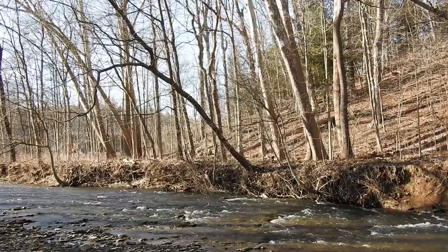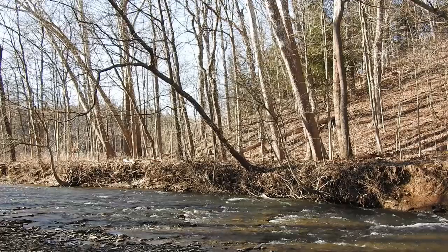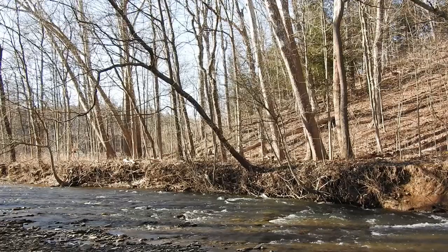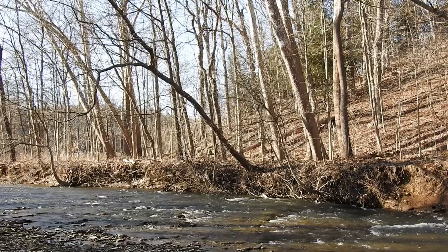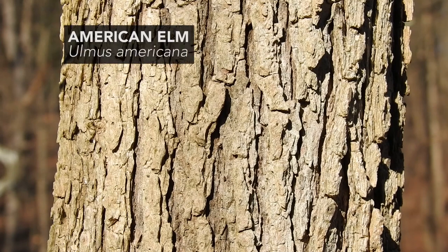Okay, so the last habitat that I'll show you is about 100 yards away from the apple orchard. This is the floodplain area that I referred to a little earlier. So you can see it's the plain that's a little above this fast flowing stream right here. This is a good area to find morels in because of a tree species that typically grows in these wetland type habitats. And that tree would be the American elm tree, Ulmus americana.